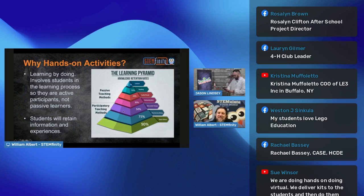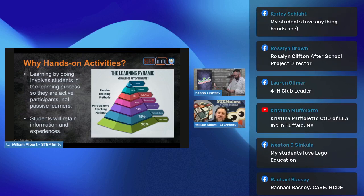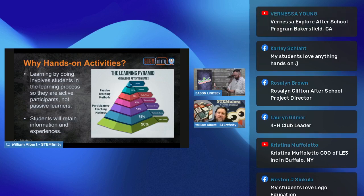Our goal is, like I said, to get you down to the second half, the lower half, of participatory teaching methods. Within the discussion group, the retention of the students is 50%. The main thing here, though, is practice by doing. That's going to be the hands-on learning. So the students have a 75% retention rate by doing the activities themselves.